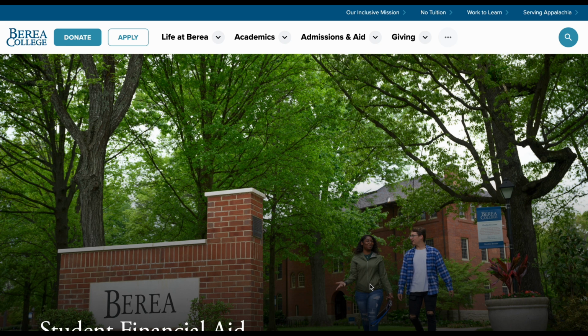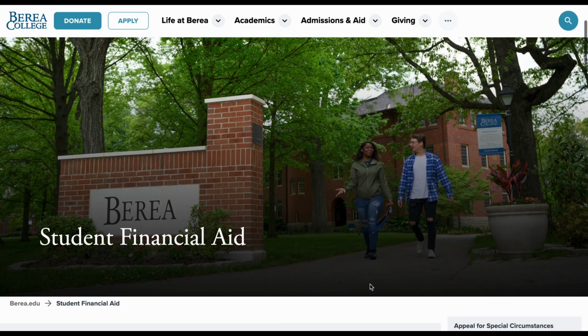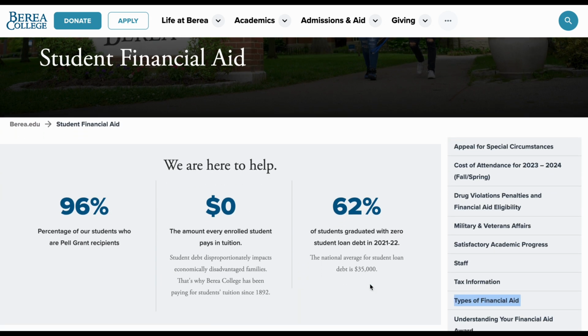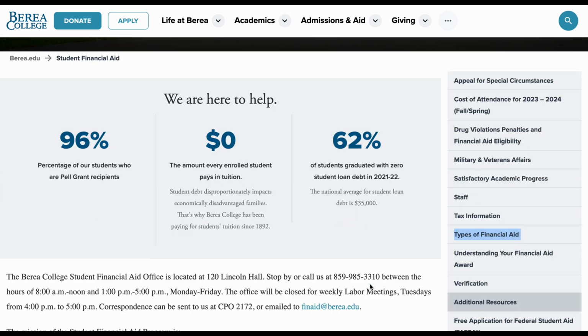So let me share with you the student financial aid Berea College offers to admitted students. So at Berea College, they boast of a lot of things or offers they've given their admitted students. I'm going to focus on these three main things. That is 96%, the percentage of students who receive Pell Grant scholarship. They boast that the amount every enrolled student pays in tuition is $0, which is true. 62% of their students graduated with zero student loan debts in 2021-2022.